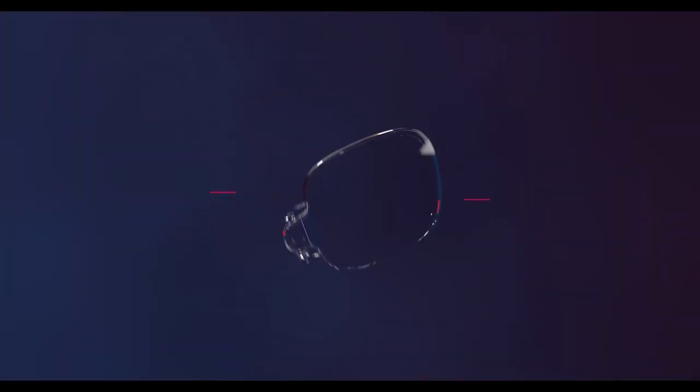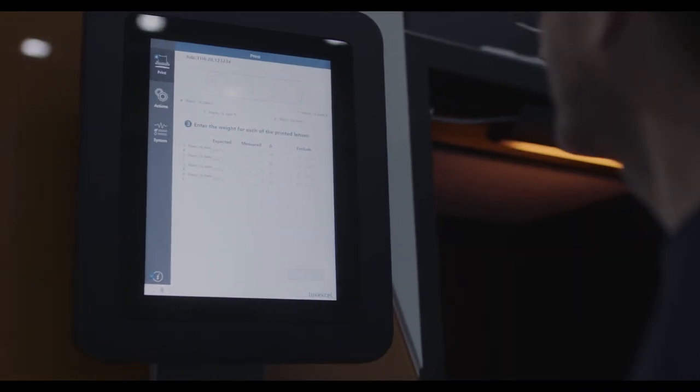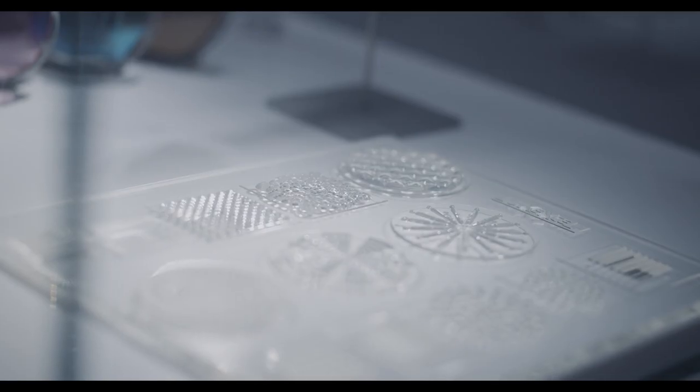We spend countless hours listening and understanding customer needs. Our customer-centric development approach has been key to bring a disruptive innovation to the eyewear market. We deliver a complete 3D printing platform that allows to print prescription lenses day in, day out. We seamlessly integrate films, waveguides, and other devices during the printing process.